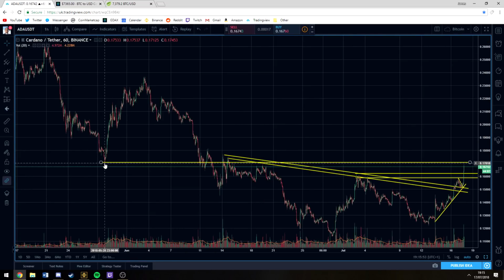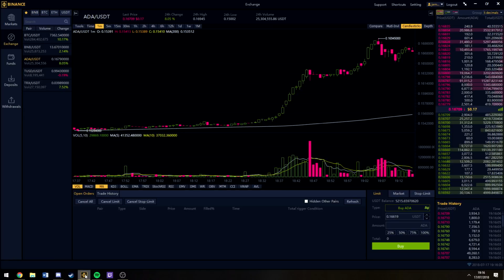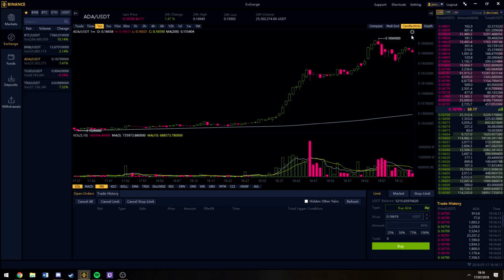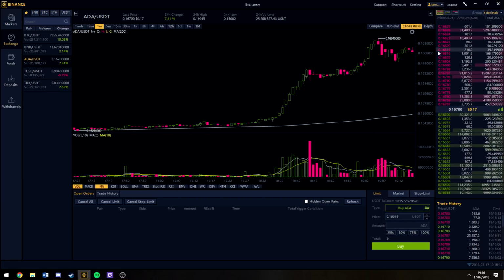We got a nice bottom here, as well as a little bit of resistance here. We found a little bit of support around these levels as well in the past. So I think this is the next major resistance level. 17 cents: if we pass 17 cents, then this is something I will definitely be buying into. We got close, but anyway, this is something I'm going to hold off on at the moment.